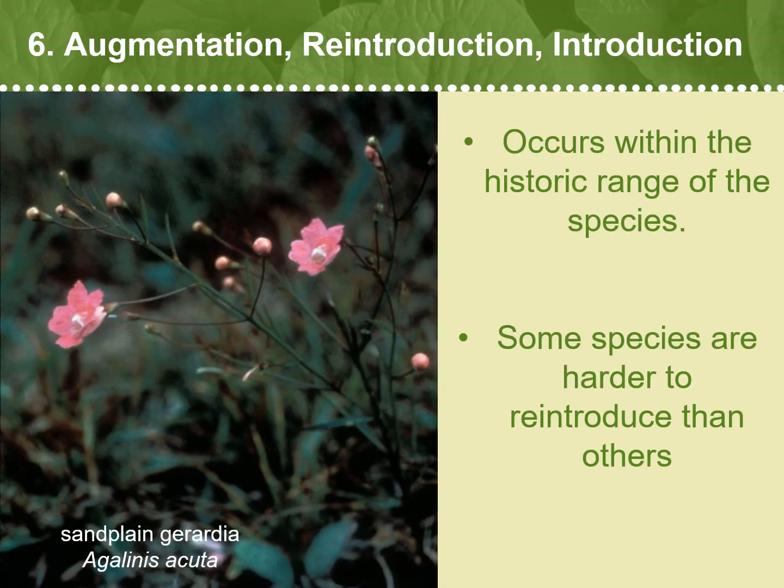This is not always easy to do, especially in the historic range where the species once occurred, and now no longer does. While some reintroductions are harder than others, one successful example is that of sandplain Gerardia, Agalinis acuta. This species grows in sandplain habitats on the Cape and southern coast of New England, and can also be found growing in graveyards. There is something about the way graveyards are managed that allows this plant to flourish. We successfully introduced this species to the Crane Wildlife Management Area, a habitat within its historical range, where it still exists as an occurrence we monitor today. So it is possible to reintroduce species to their historic range, just challenging.